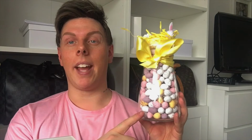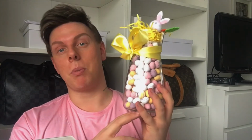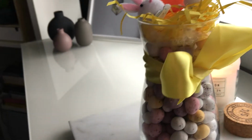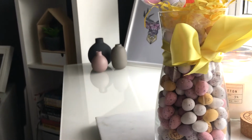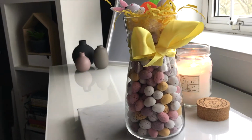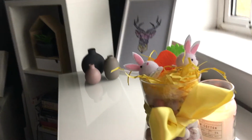So the favourite in this is the mini eggs. Mini eggs start to come out around the end of February, beginning of March, in preparation for Easter. So mini eggs are my weakness. I love mini eggs. That was the favourite for this, but I thought this looked really aesthetically pleasing, so I thought I'd include this. It's just a vase of mini eggs.